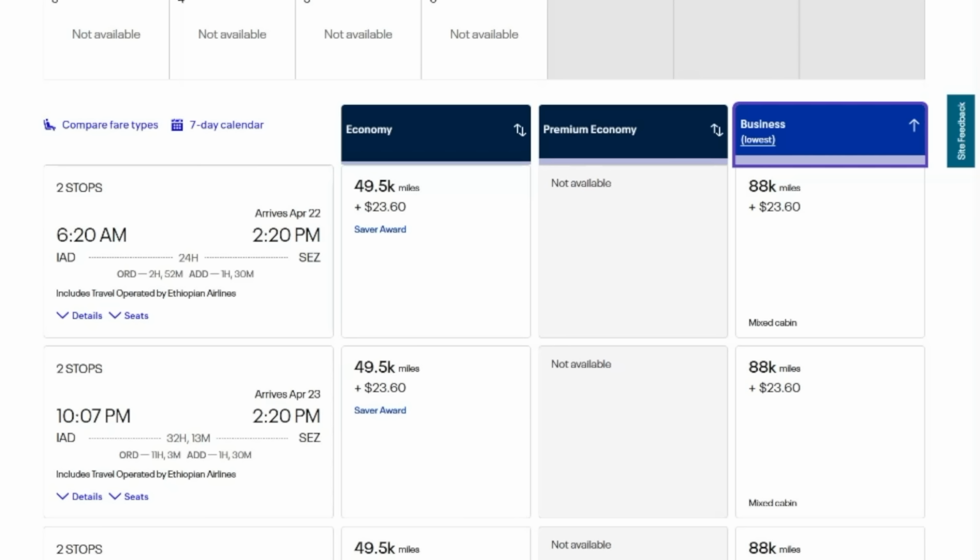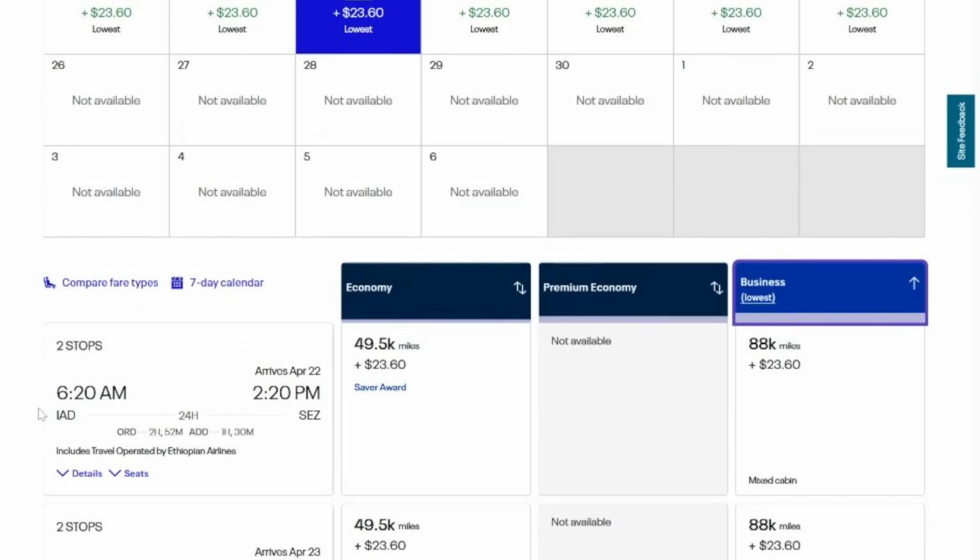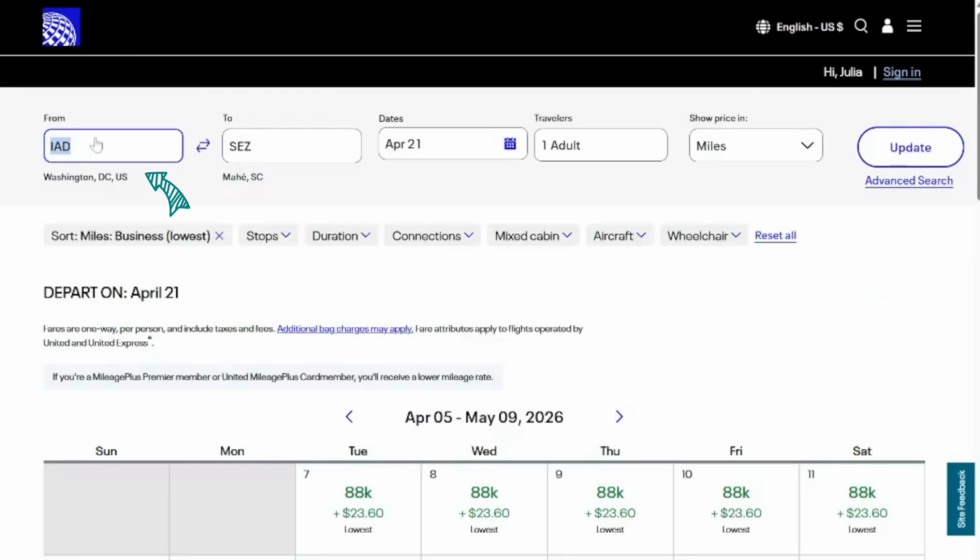But this actually makes a pretty good point that maybe you're not based in Washington, D.C. Maybe you were going to have to take a positioning flight there anyway, but you're actually in a smaller airport like Nashville. So let's see if we can price this out to go from Nashville through Chicago into Ethiopia into the Seychelles, because you might be able to get the US side positioning flight for free included into this as well. So instead of searching from IAD up here, let's search from BNA.